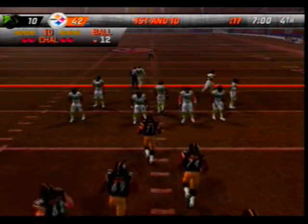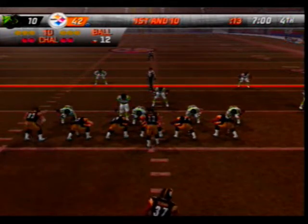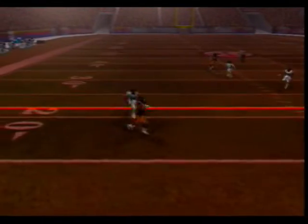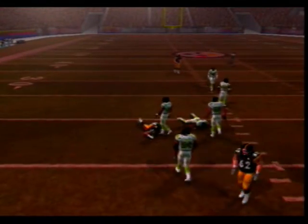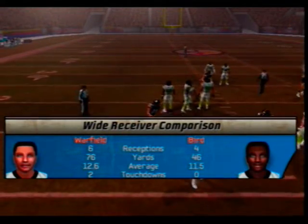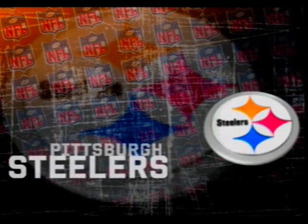First and 10. Ball on the 12-yard line. To carry it. Play action. Rolling. And this pass is completed. Barnett is there on the stop at the 18. Watch this. He stands him up and he puts him right down. That's stopping in your tracks right there.